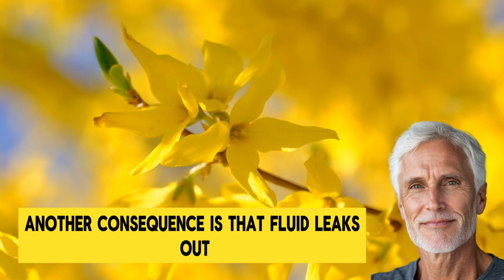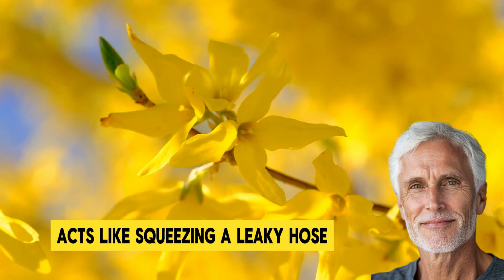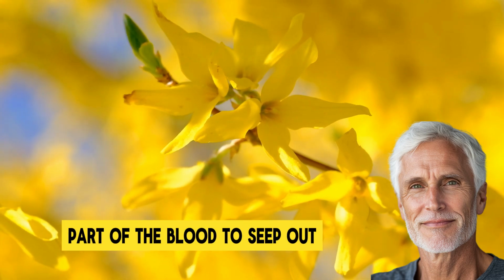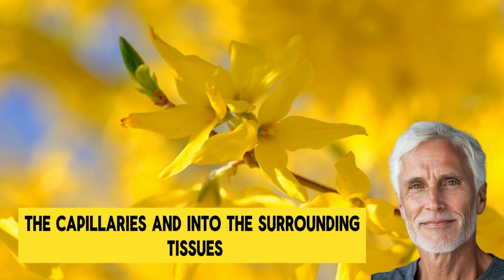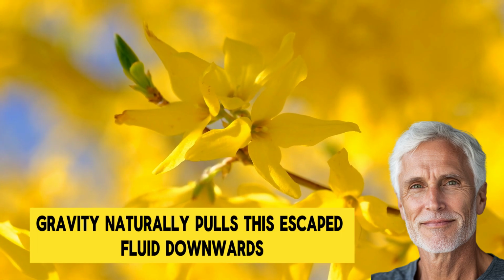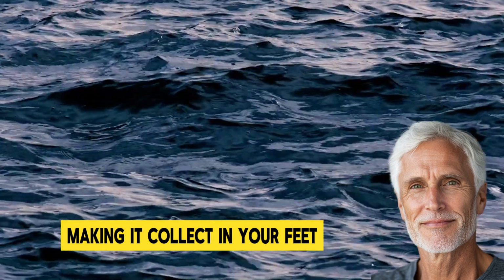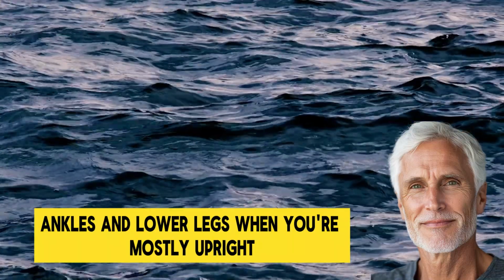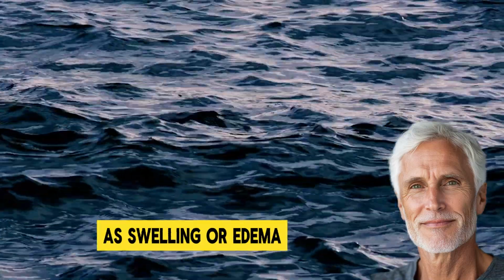Another consequence is that fluid leaks out. This higher pressure inside the veins acts like squeezing a leaky hose. It forces some of the watery part of the blood to seep out through the walls of the tiniest blood vessels, the capillaries, and into the surrounding tissues. Gravity naturally pulls this escaped fluid downwards, making it collect in your feet, ankles, and lower legs when you're mostly upright. That collection of fluid is what you see and feel as swelling or edema.